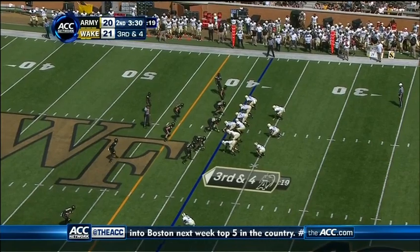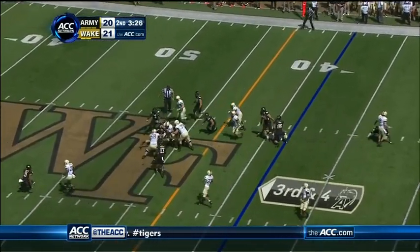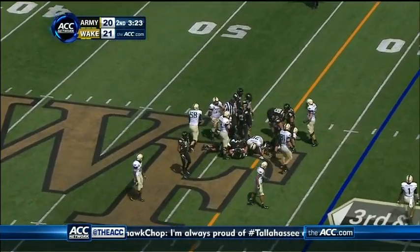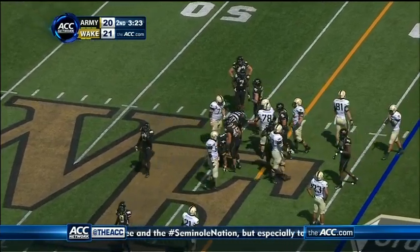Army missed their first 3rd down situation on the last drive. Here comes Dixon. And they won't miss it again. They're out to the 45-yard line. An 8-yard gain. Tyler Harris, the true freshman, makes the tackle, but it's a first down.